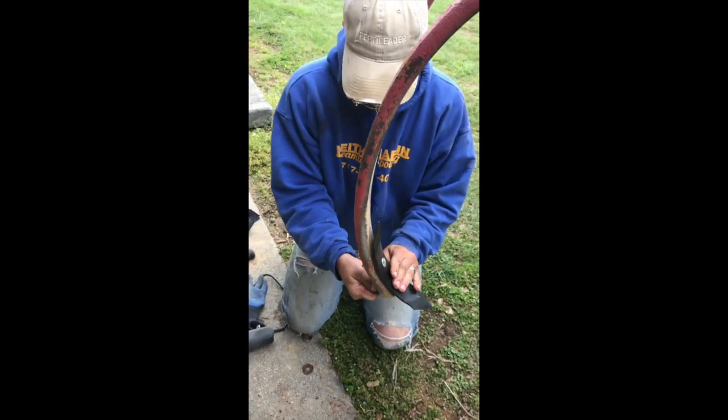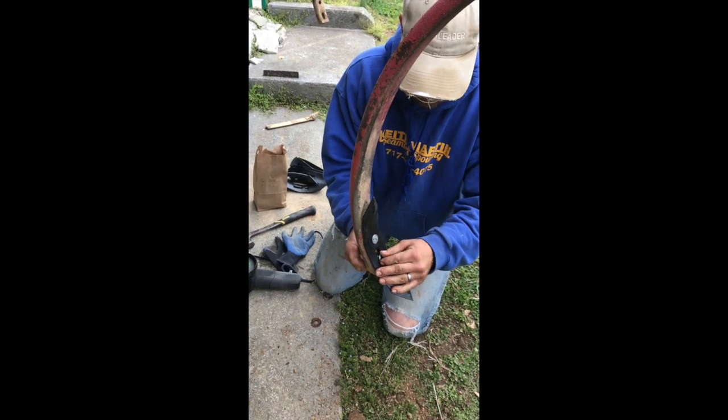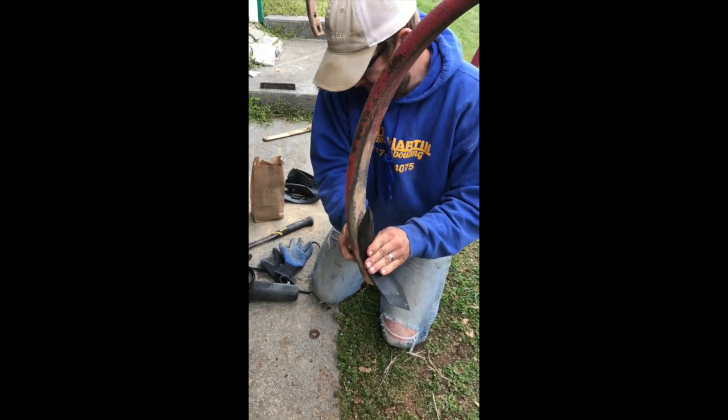All right, that looks a lot better. That looks like it's going to dig some ground. I just got to tighten them guys up, and we're going to be ready to throw some dirt.